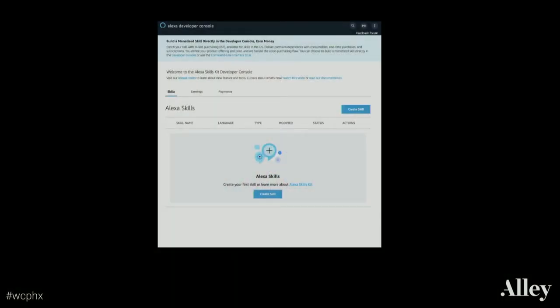So the very first thing you're going to do is go to the Alexa Developer Console, and this is developer.alexa.com. And don't worry, I have links to the slides and everything after this.